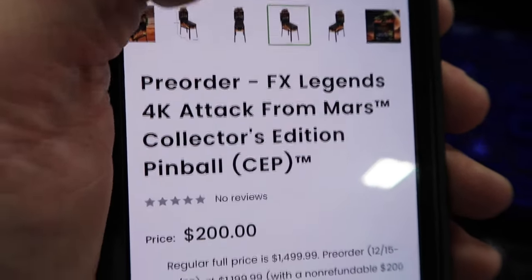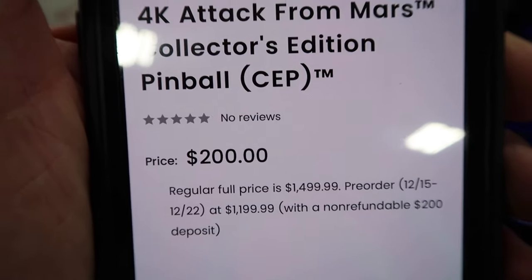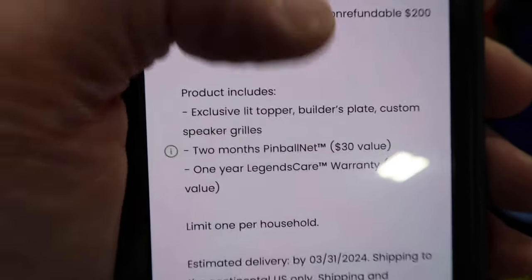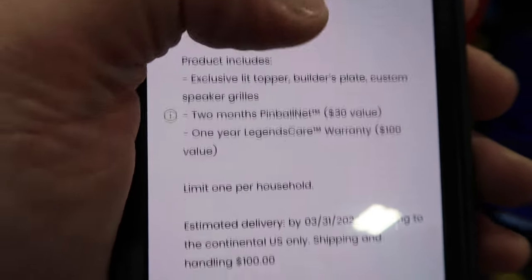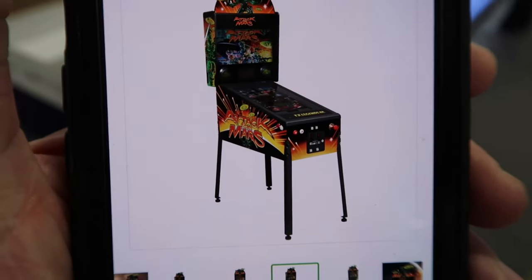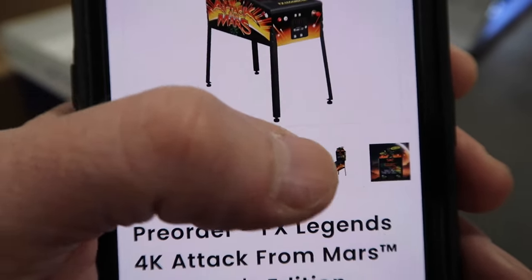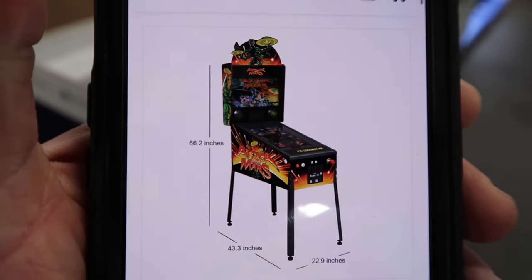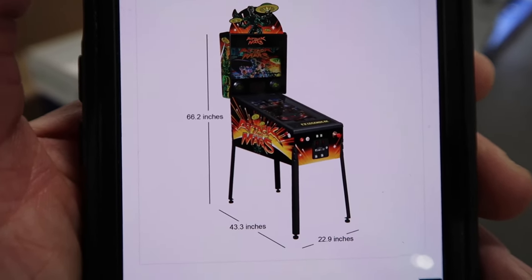And unfortunately, like I say, life happens, and I missed that initial pre-order. You can see 12/15 to 12/22, getting at that great price. Now you're going to be paying the full price of $1,500 plus shipping. And I'm obviously not going to pay that just yet, not going to pre-order this year. The Addams Family, if you haven't pre-ordered, is the only one we can still get the same time we'd see the rest of these if you didn't order on that first wave, if you were catching the second wave.